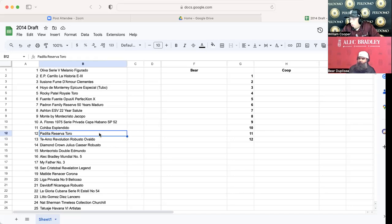There's not a head scratcher on here. Monty by Monte Cristo was a really good line. It was a little more value priced too, but it was very good. I know that Tatuaje Revolution was polarizing. I didn't think it was a bad cigar. I thought it was a good cigar, actually. Maybe it wasn't top 25 for me, but I didn't think it was a bad cigar.